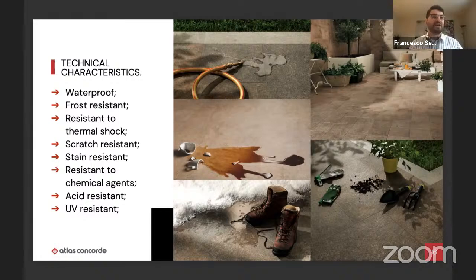So for example, you can just put a boiling pot on top of a porcelain tile, or you can install it where there's a big variance of temperature in the ambient around. So you can have plus 50 degrees during daytime and minus a few degrees in the evening, and the porcelain tile will still withstand the variance of temperature properly.